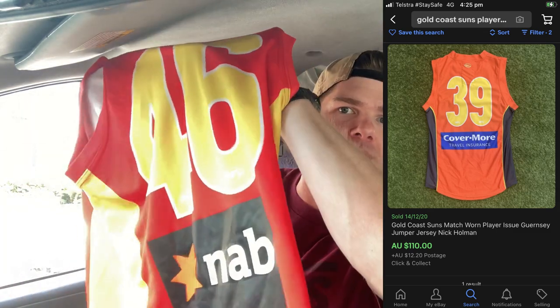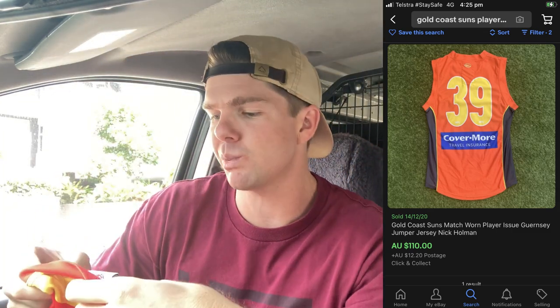So there it is there, number 46 on the back. You got some NAB branding as well. This one's a size extra large, which is going to be good. I've got to look into it when it's player worn Guernseys, but I think it could be upwards between $50 to $100. So that one was a good get. I paid $5 for that one there.